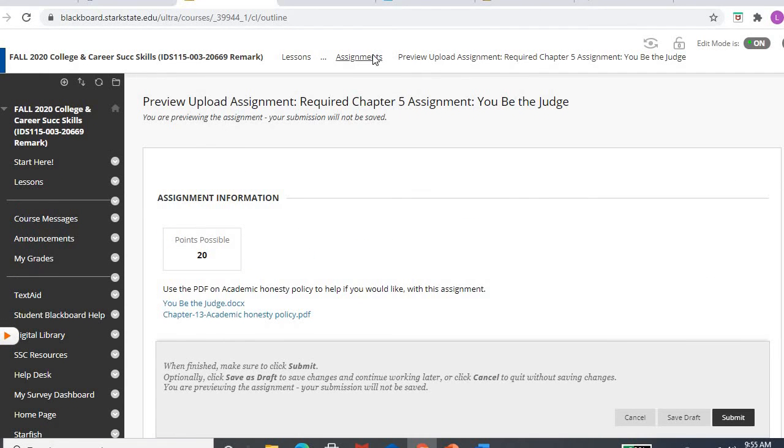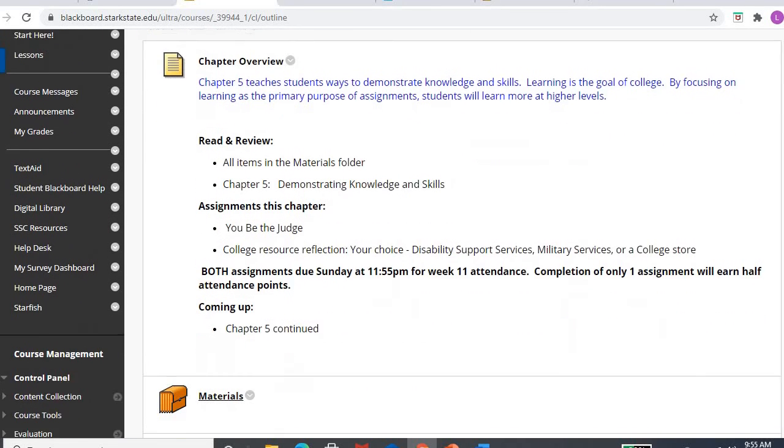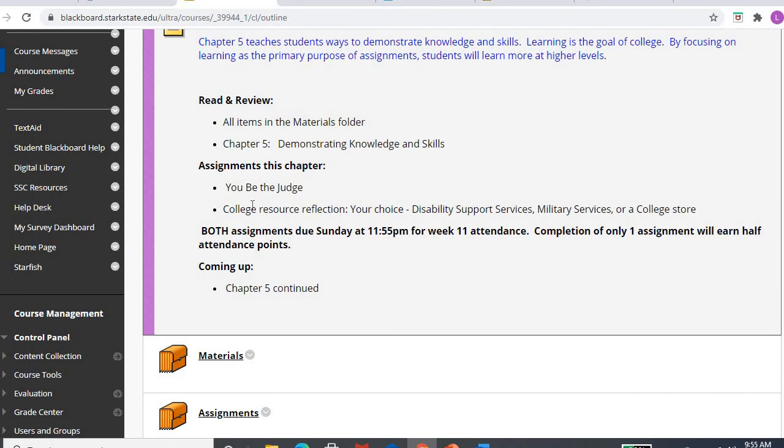All right, so that is week 11, chapter 5. You are looking through chapter 5, completing the You Be the Judge assignment and the college resource reflection. You choose which one of these you want to look at. Your assignments will count for week 11 attendance, so both assignments will earn you full credit. Only completing one will earn you half attendance points in terms of that credit.